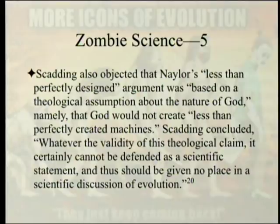Scadding also objected that Naylor's less than perfectly designed argument was based on a theological assumption about the nature of God, namely that God would not create less than perfectly created machines. Scadding concluded, "Whatever validity of this theological claim, it certainly cannot be defended as a scientific statement, and thus should be given no place in a scientific discussion of evolution."